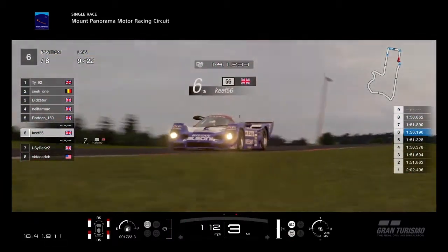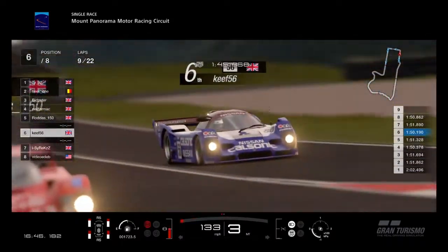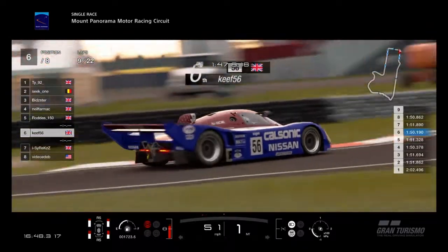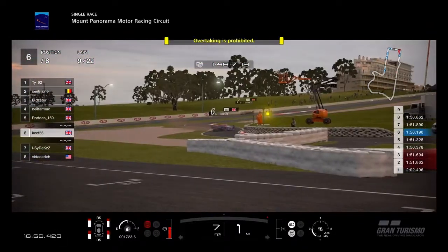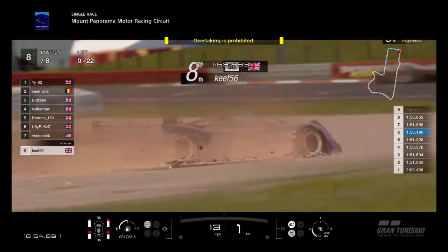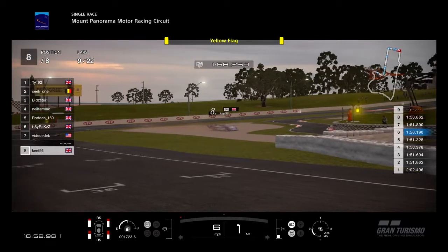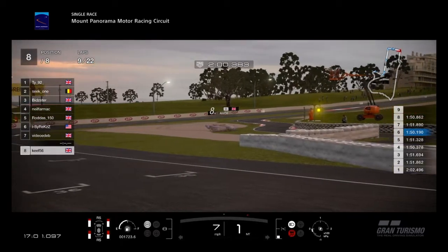Okay, here's a replay of something that happened to Keith on lap 9. A bit embarrassing for Keith, but he comes into the pits and brakes very, very late. He's going a bit too fast. Clips and just runs wide and then spins the car around. And now he's got to turn the car around. He actually drives into the gravel to turn the car around, and then ends up going in the pits, but that's how Keith lost a lot of time.